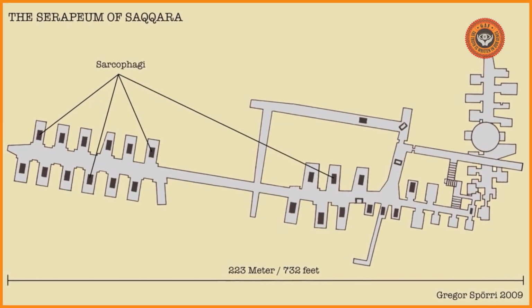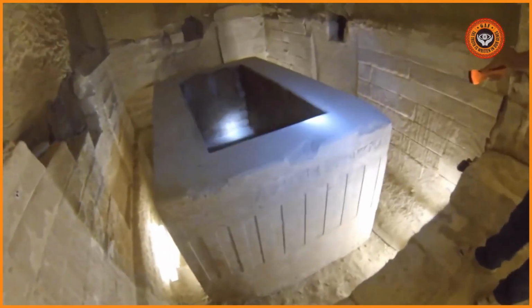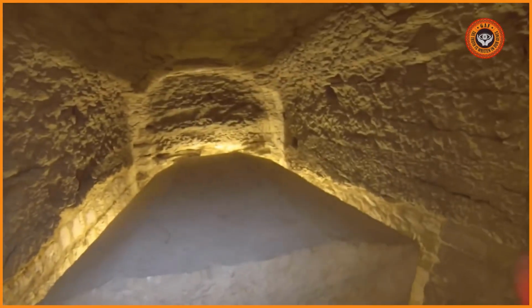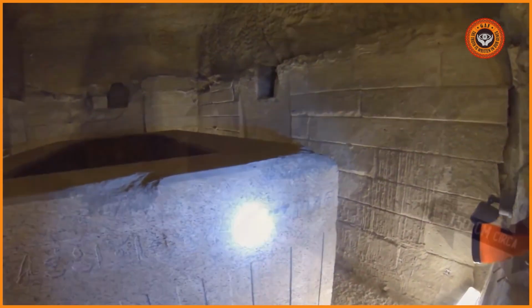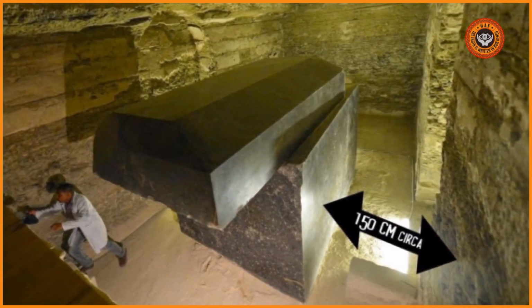Just northwest of the Great Pyramid is the Serapeum. Here there are 20 huge granite boxes, each weighing 100 tons. Classic Egyptologists say these are coffins. Yet the granite here came from 500 miles away. Each box is so large and so heavy that there's no possible way it could fit through the existing tunnels and entrances. These supposed sarcophagi were therefore somehow built into the structure.